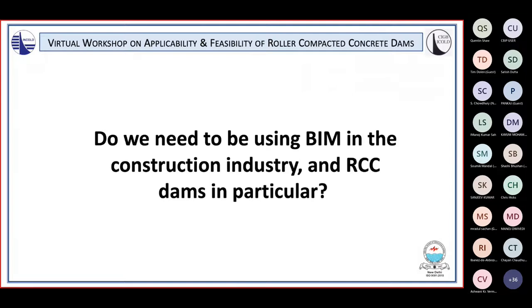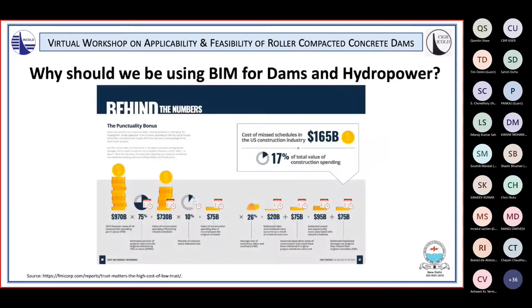The first question is, do we need to be using BIM in the construction industry and RCC dams in particular? To address the question, here is a slide from a report commissioned by Autodesk and FMI in the USA. They found that for the United States construction industry, approximately 17% of total project costs is lost due to missed schedules. This equates to approximately $165 billion in loss per year in the USA alone.